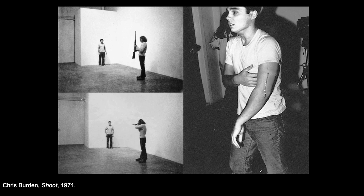Now, this might seem a little crazy, but if we think about the context of this time, what was going on? Well, in the 1970s, the Vietnam War was one of the most controversial issues in America. There were lots of arguments about whether we should or should not be involved. And so Chris Burden is taking this idea of guns or of shooting out of the context of war and forcing the viewer to consider it differently. When it's not associated with war or specifically the Vietnam War, do we see it differently?